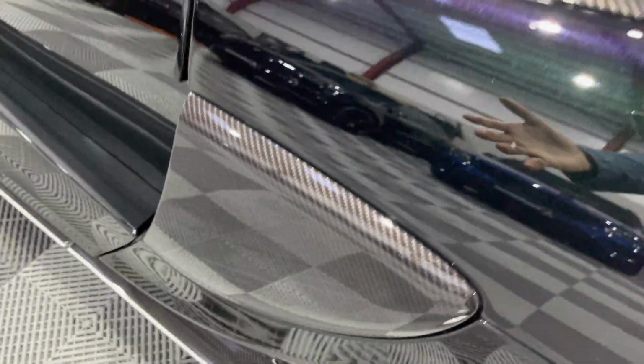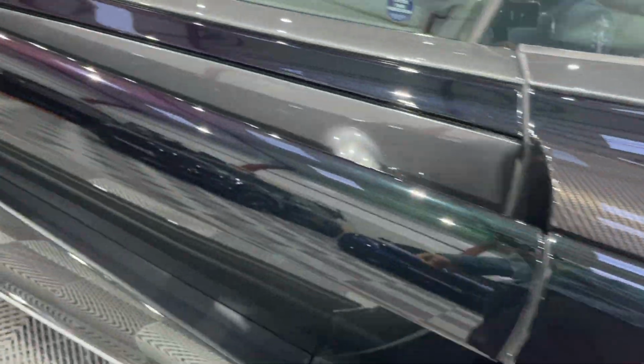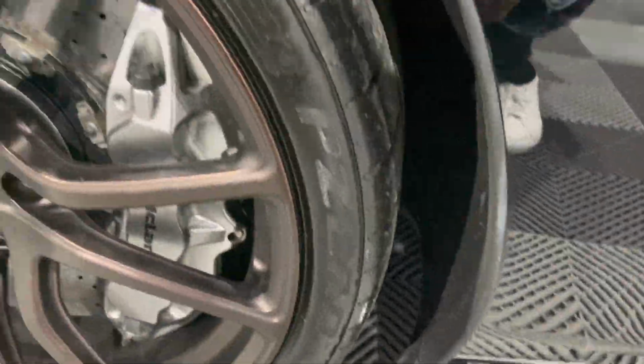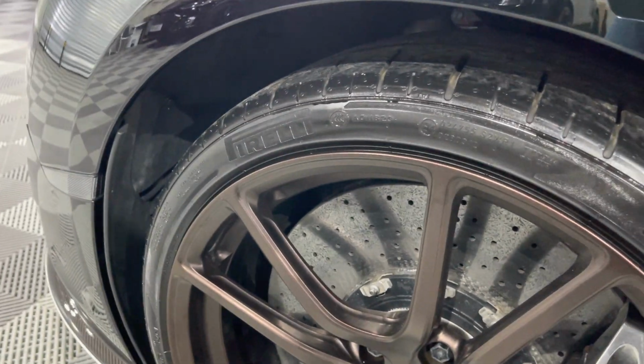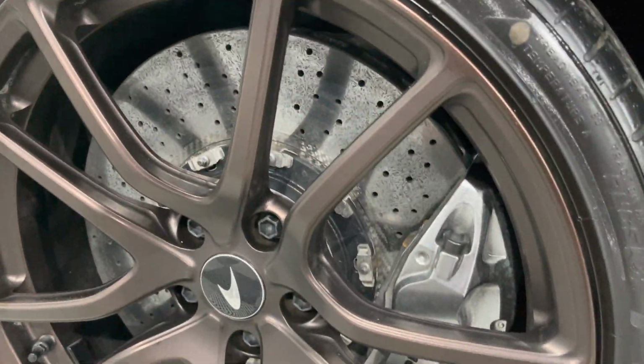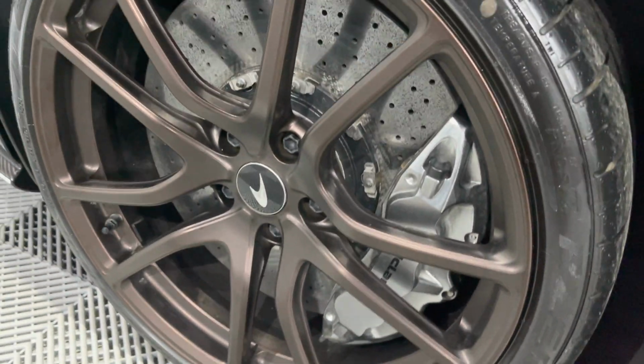And then same with the side blades and the top aero blades. You've got a 570S badge there as well. And again, you can see the brand new Pirelli P Zero Corsa tyres, the polished calipers, carbon ceramic brakes. That smoked copper is just stunning.